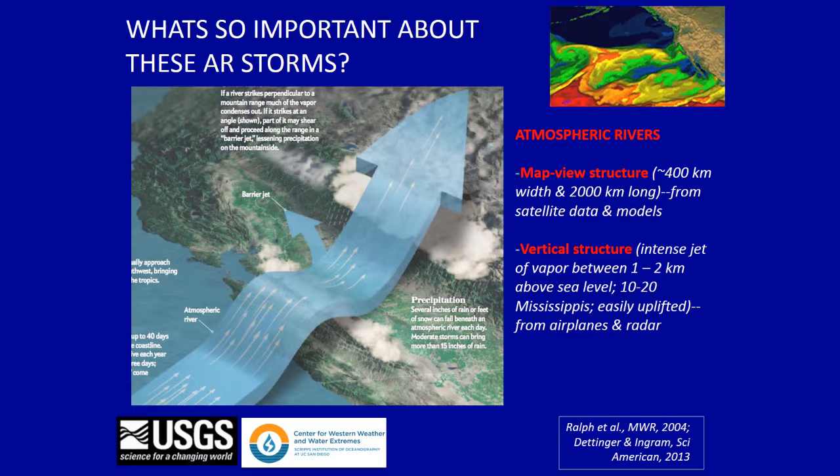There's a lot of water being transported along these things. The atmosphere in which they're embedded is typically close to neutrally stable, which means that they're actually easy to lift up if something gets in their way, like mountains. And once they get lifted up, then, you know, the obvious things happen.